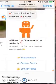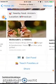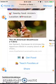I thought it was just going to show me restaurants, so I'm not really interested in McDonald's. And the steakhouse is more American, I would say. But interesting that I thought it was just going to specifically find Mexican restaurants, not Mexican type food. So I feel like that needs to be clarified a little bit. I was just strictly looking for Mexican restaurants. So definitely that makes it a little bit confusing.